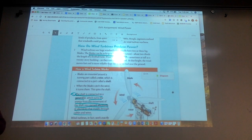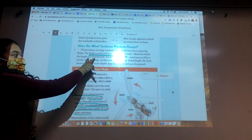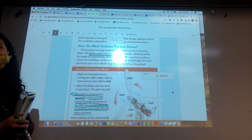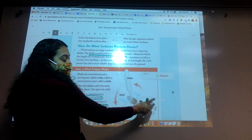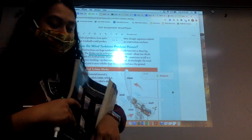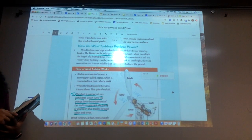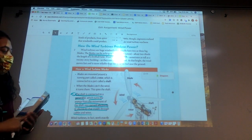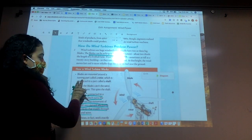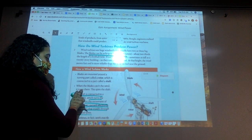Yes, Dylan? Why does it say it's big as a football field? Because it's comparing that the 60 meters, the 200 feet, is about two thirds of a football field. So almost the whole football field. So how long is the base? Bigger than that if it has to hold three of these, right? Okay, what else can we highlight for how wind turbines work? Blades are mounted on a round turning part called a rotor, which is connected to a part called a shaft. When the blades catch the wind, it turns them. This spins the shaft.